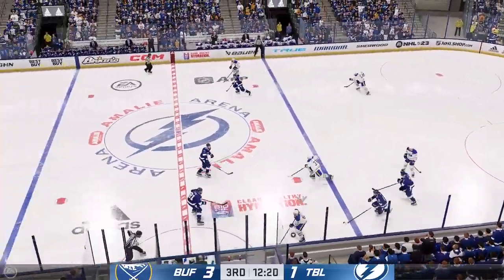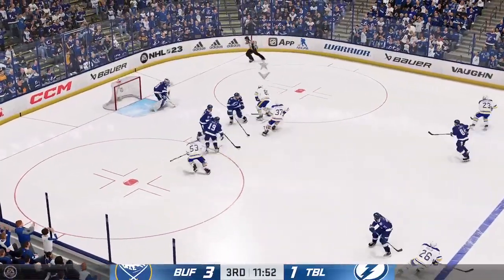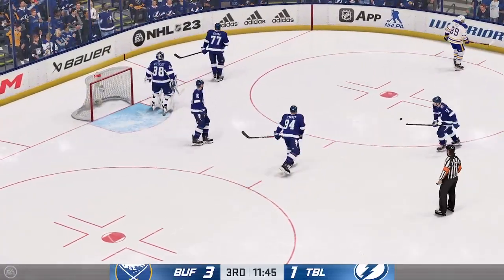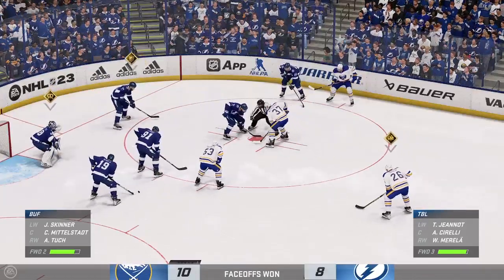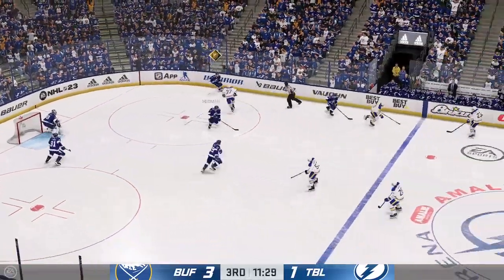Quick feed to Skinner. They gain the zone from the left side. To his teammate. Vasilevsky's going to hang on for a whistle here in the third. Well, there's not much time left as you get into the final 20 minutes. The game's close. A mistake now would be critical. Puck possession so critical in today's game, and the official ready to drop the puck right here.